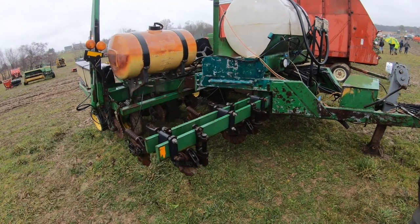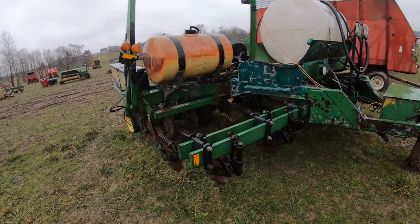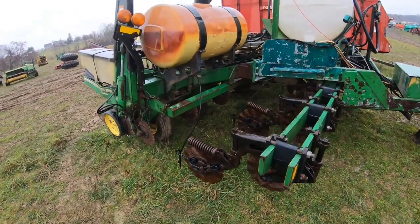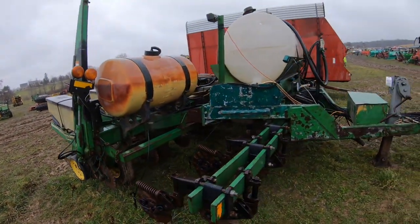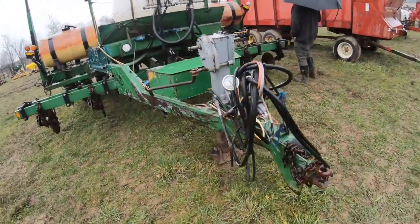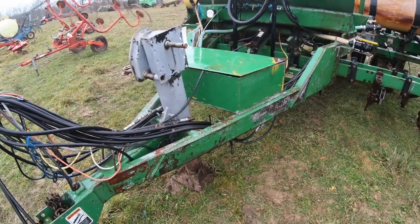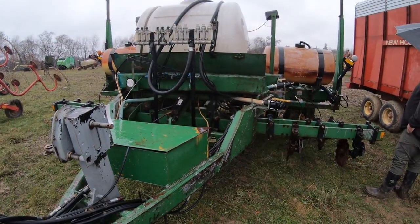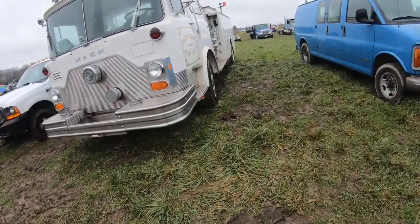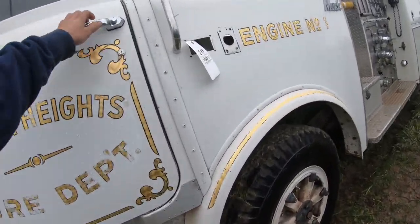You can spray and plant your corn all at one time. Huh. Wow, okay. Never seen that before. Wow, what the heck? Well, it ain't too dry out that we need a fire truck. I think we'll be okay.